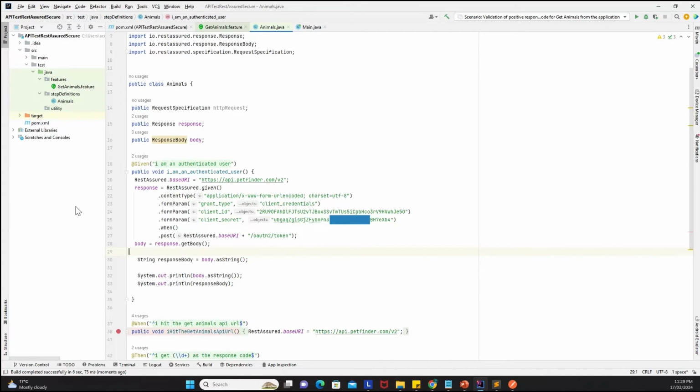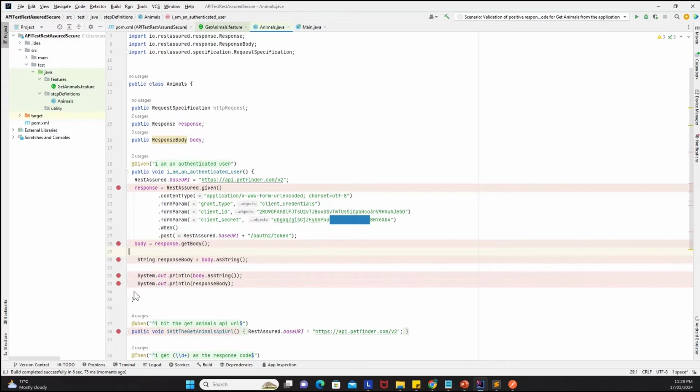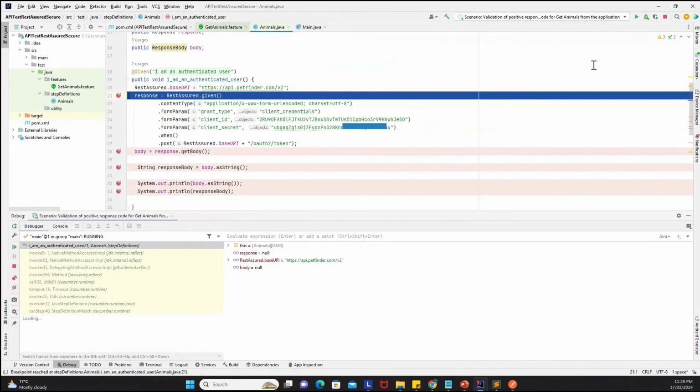Now we will put a breakpoint. When we run the code, it is better to put a breakpoint just to see what really happens at different lines of the code. So I just put breakpoints and I'll run it in debug mode. I'll come to this particular section, click on debug, and then let's run our code, and it has stopped at our breakpoint.